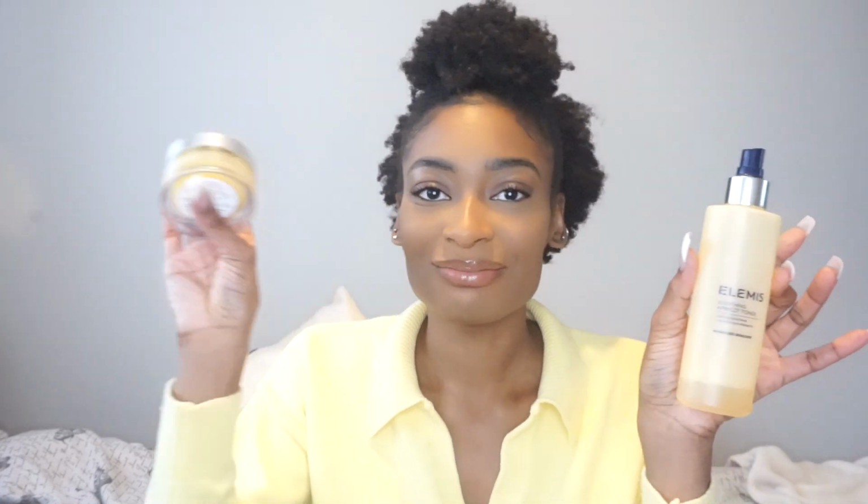The toner and the cleansing balm. It doesn't have to be this toner, but I'm going ham for this toner because it's the only one I've used. But if you look at the reviews on all Elemis toners, they are pretty good. So that's saying a lot.